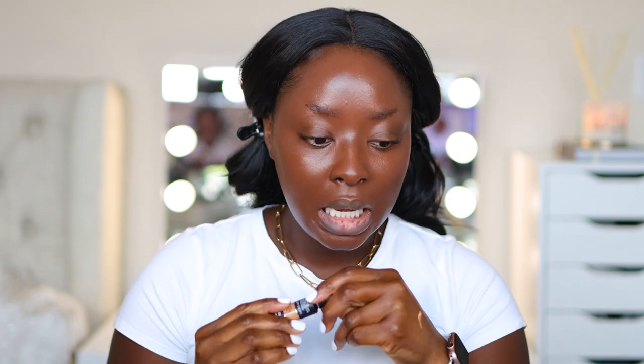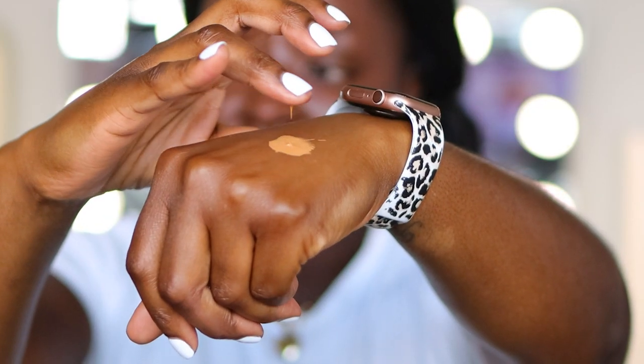Wow. No, that's light. This color is reminding me of the color I had in the Becca Cosmetics foundation. It was pink, but I made it work though, so it was fine. This is looking light. And I feel like it's thick, just judging by the tube. Oh yeah, look at that.